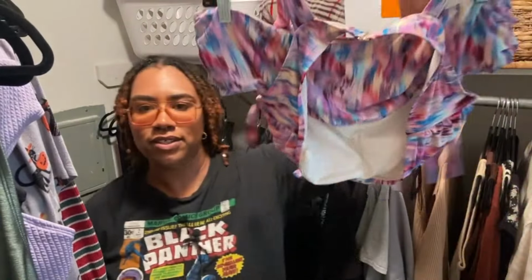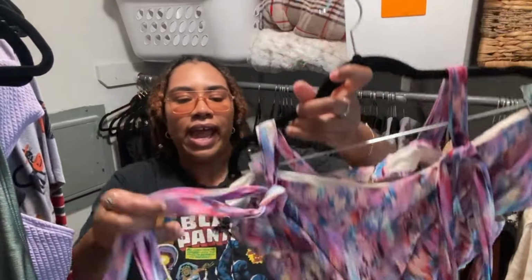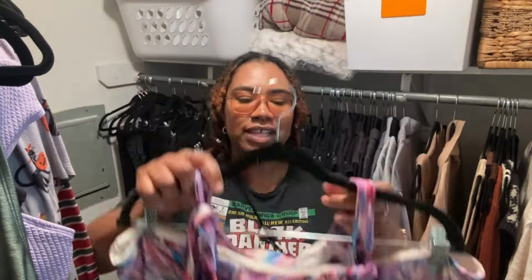But I am going to give away this bathing suit. That's a horrible view of it, but it's basically a two-piece and it has these ribbon ties on it, and I just don't like them. I think it makes me look like a child. It doesn't make me look grown and sexy at the beach. I got this from Walmart and I'm just not loving it. Every time I put it on, I'm just like, yeah girl, you look like a little child.